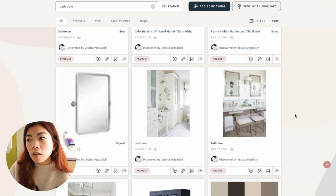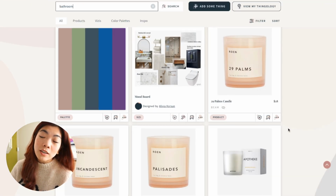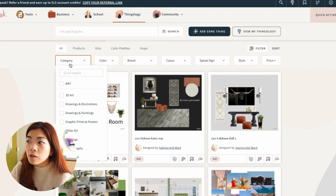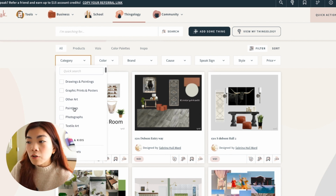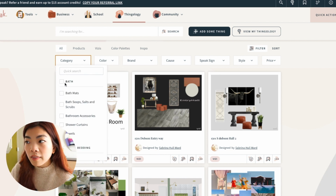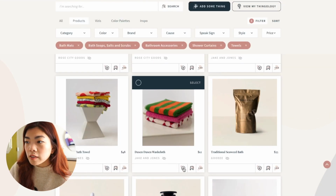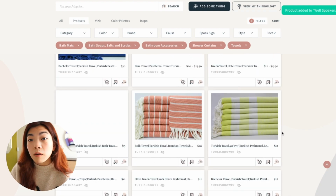Things like other people's mood boards, which is interesting to look at. Another way to use the Thingology feed is that you can use the filters, which you can select up here, and you can select the granular categories if you just want a bath mat, but we can also do just all of bath and it'll come up with a bunch of products. While I'm doing this, I'm going to bookmark some of these so that I can have them handy and use them as references.